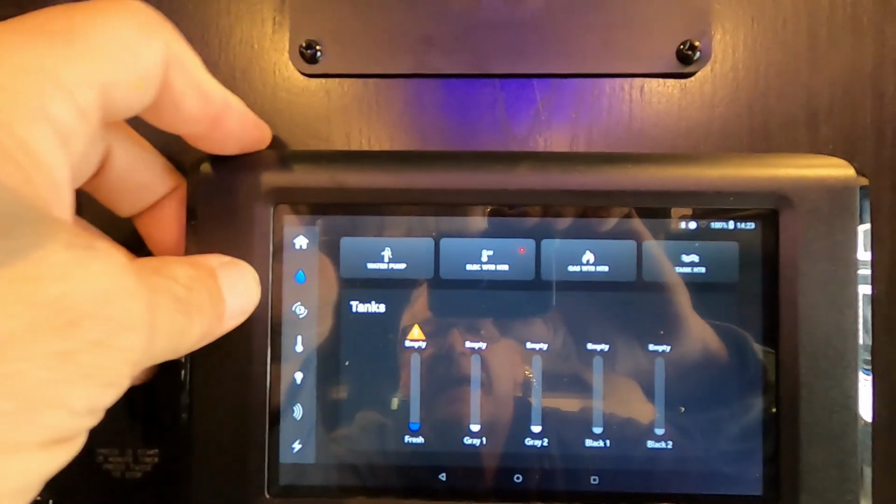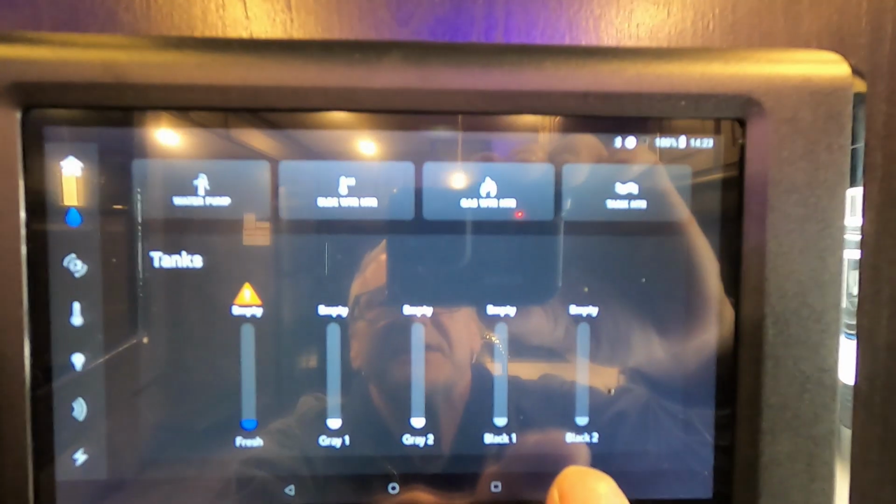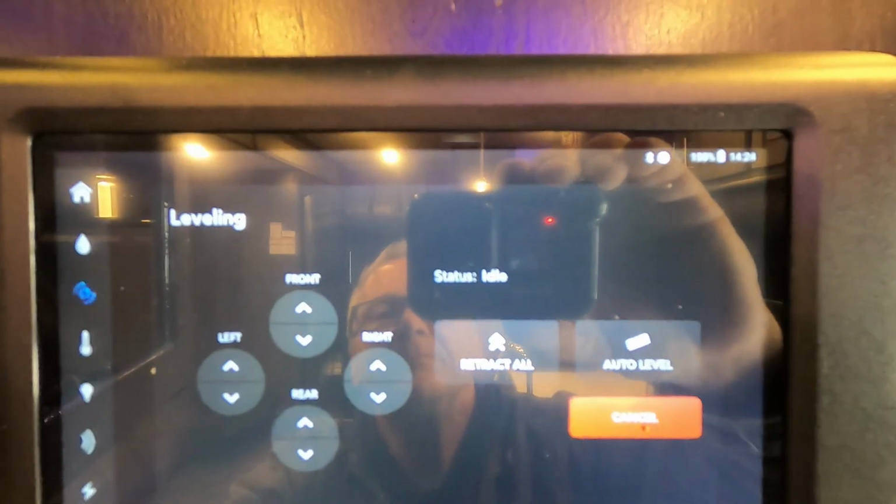Starting on tanks, here's where you can watch to see where your fresh, black and gray tanks fill up. Up here's another spot you can turn on your water pump. Turn on your water heater hooked to electric here. Your water heater hooked to gas here. This is a tank heater. It's a little pad that's on your tanks in case you get in inclement weather. You want to turn them on to keep them from freezing. Down here you can run your auto leveling system.